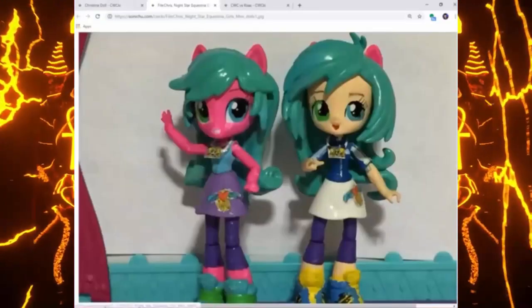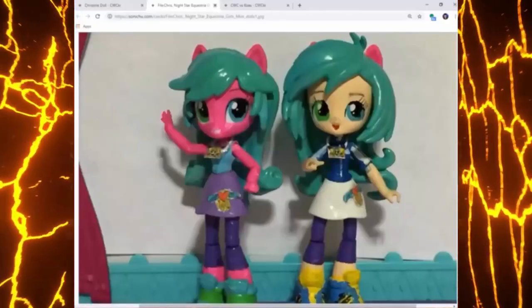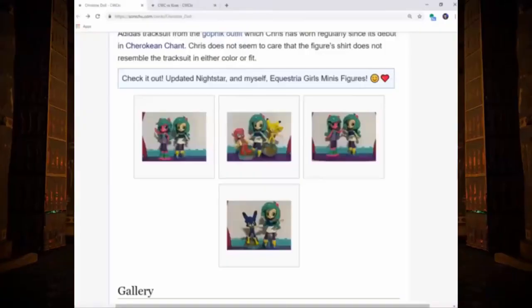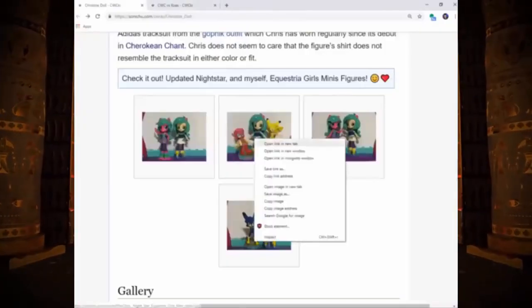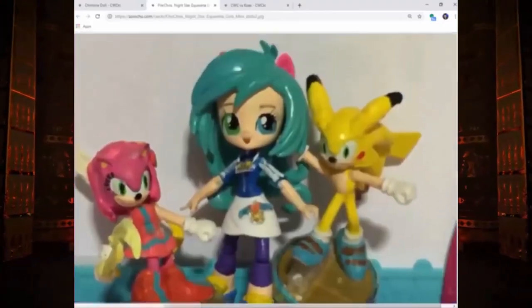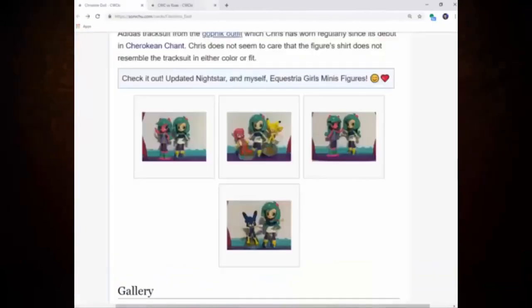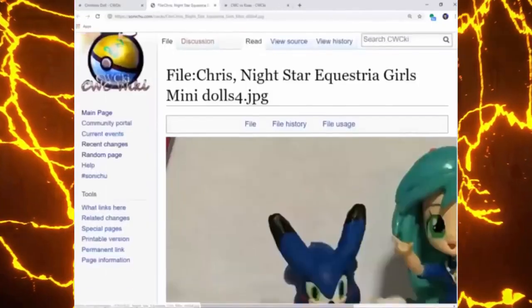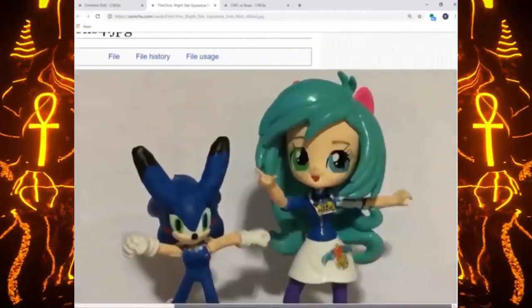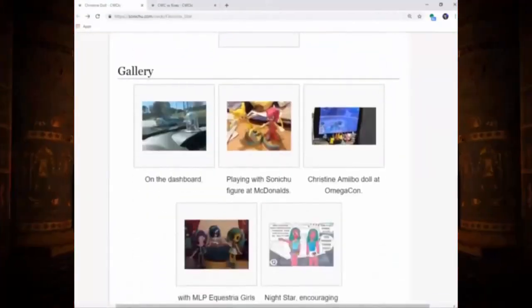It's got a paper Sonichu medallion, even though Chris said he would never wear a paper medallion. I guess his dolls can wear a paper medallion. Oh God. And then we see them hanging out with the amiibos. And the amiibos are just as shittily painted, but I shouldn't be shocked. It's fucking Chris Chan we're dealing with here. Oh God. And then we have one with her hanging out with his Sonichu form, updated to be a female. So yeah, that's all the toys here.